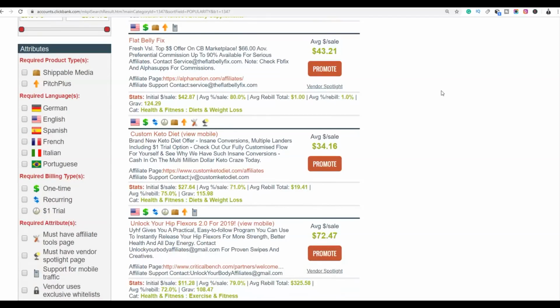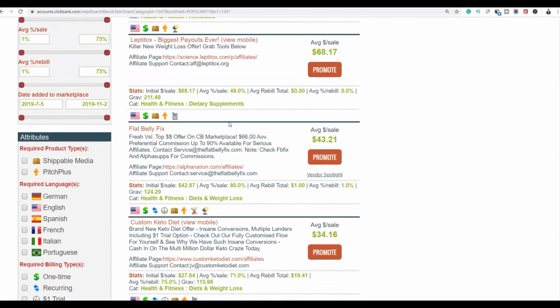So we're just going to choose one product, guys. So for example, we're just going to choose one product. So this is the flat belly fix.